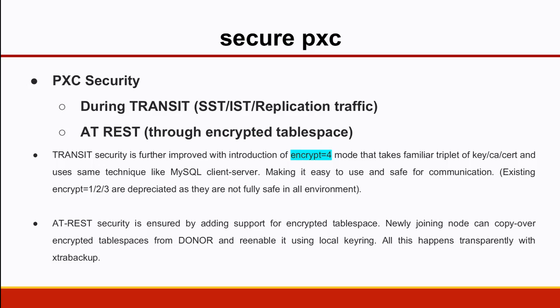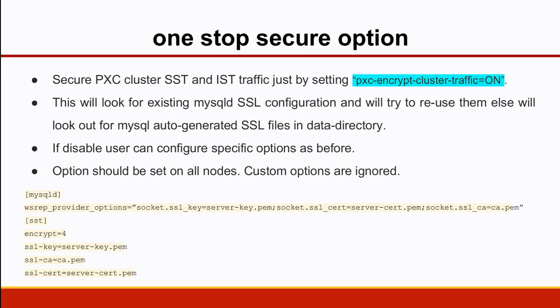So now if you have an encrypted table on node 1, whenever a new node joins, that table will be moved to that particular node and will be re-encrypted so that node 2 can still use that table seamlessly. So it's completely user transparent, and it doesn't matter whether there is a normal table space or encrypted table space.